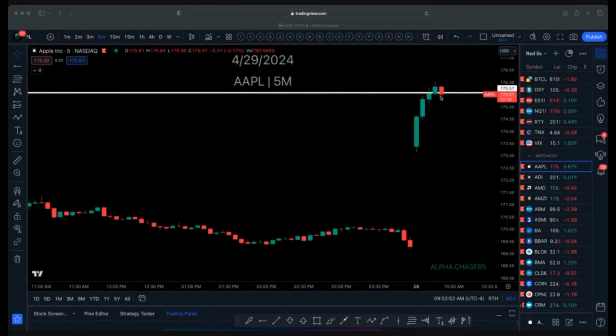So let's just watch. You're getting your first lower low here. So if I was just day trading it, I'd have to take that into account, and I'd have to trim more.